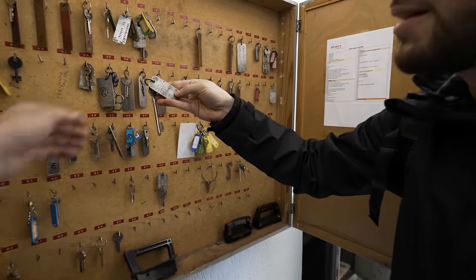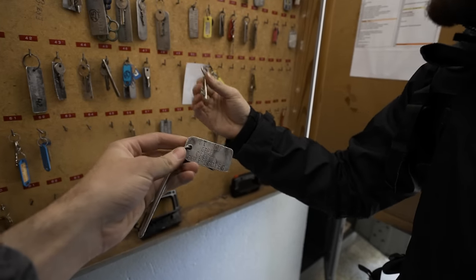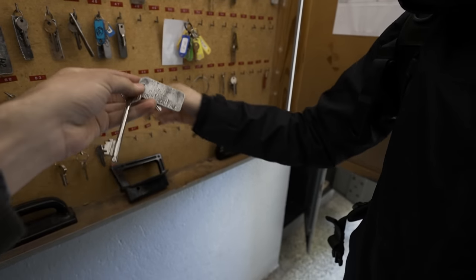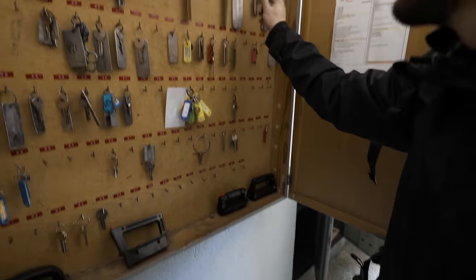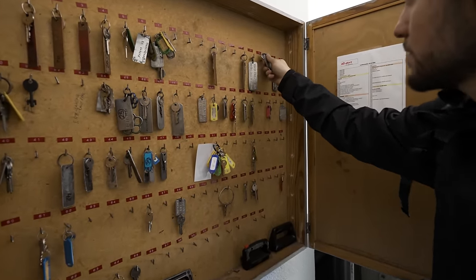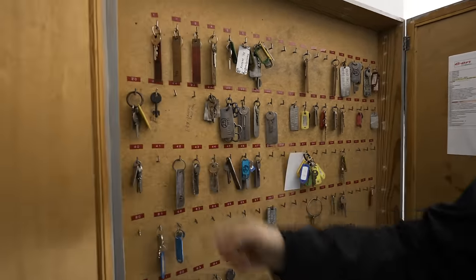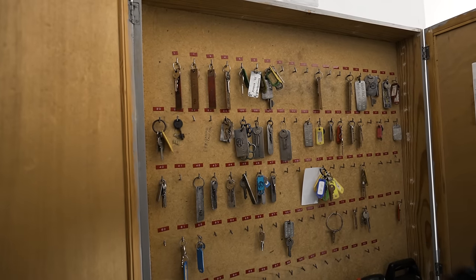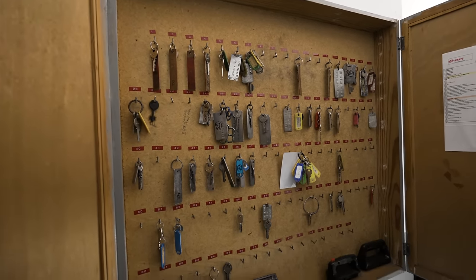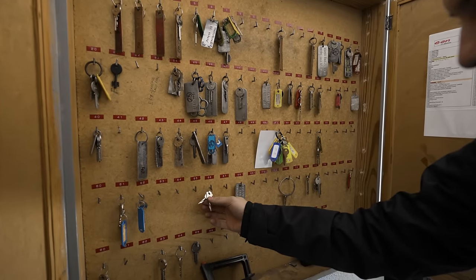What does that say? Skeleton key. It's the... Interesting key here. It's plastic. Is it? Okay, yeah, never mind then. That one's not that cool. That one got my attention. But these are weird. Yeah.